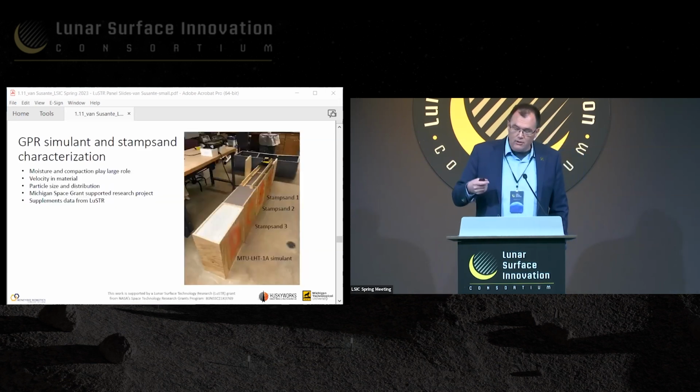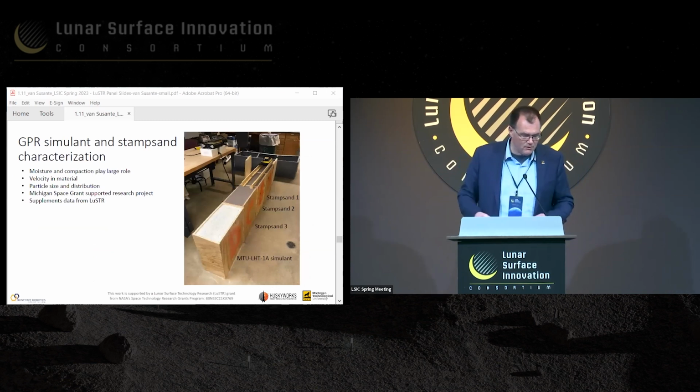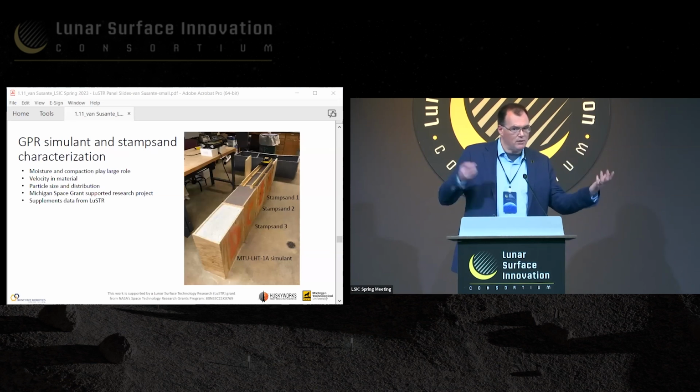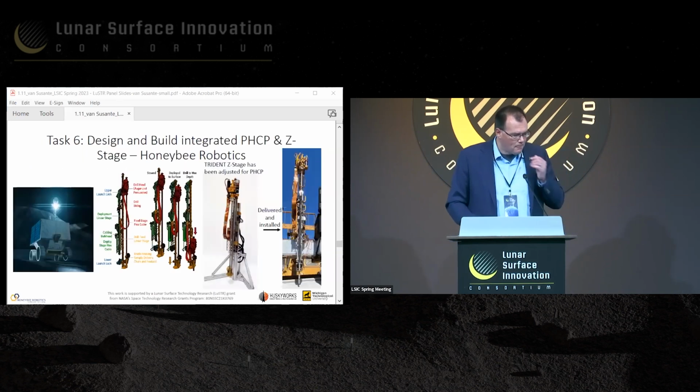Now, to make sure we can interpret our results with the stamp sands as well, the field data, we needed to compare the simulant to the stamp sands, and so this is a test setup to measure the different velocities in those different materials. Next slide, please.